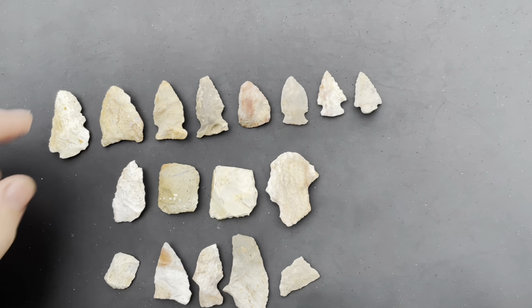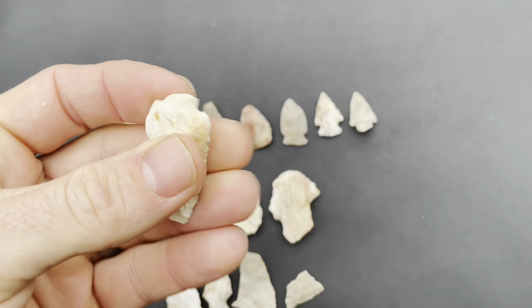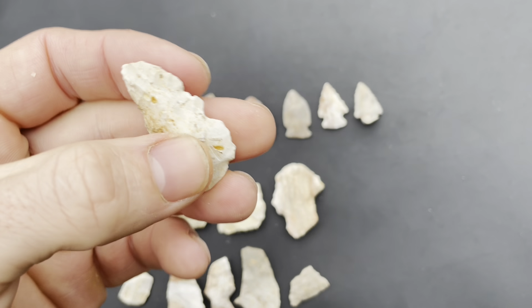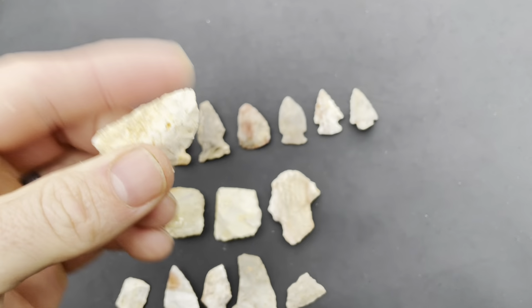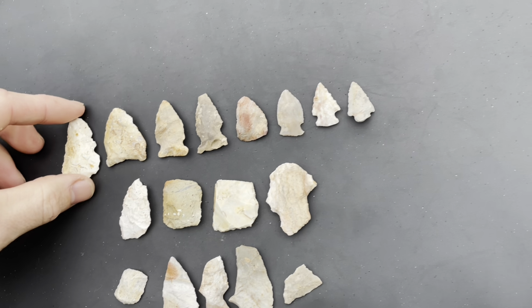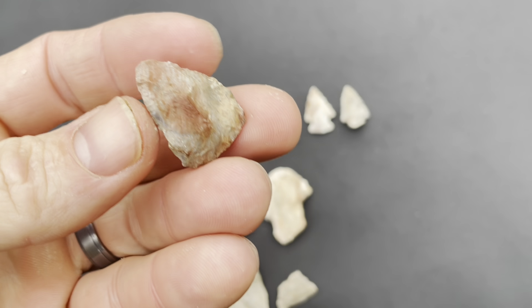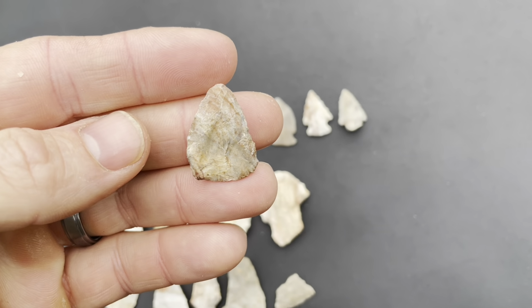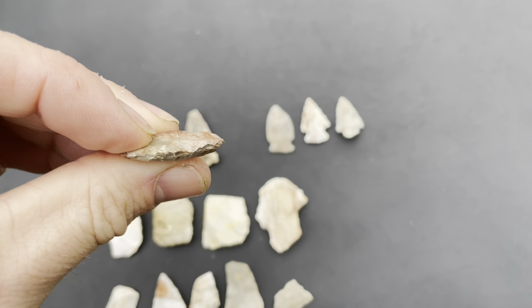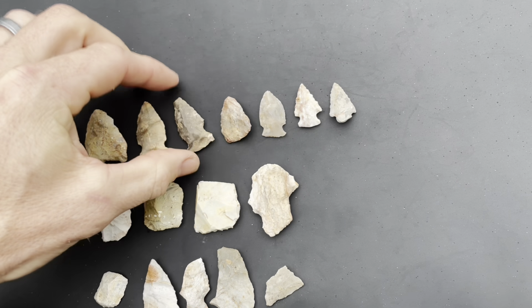As far as the points go, this was a cool piece that Tika found. Unfortunately, it's got a busted base, but had some decent size to it. We don't find a ton of large points in that field, but that was kind of a neat piece. And then this was a piece that she found as well. Like I said, that's got some cool color to it. Not sure if it's a little triangle or what. It's got some thickness to it, but it's whole nonetheless.